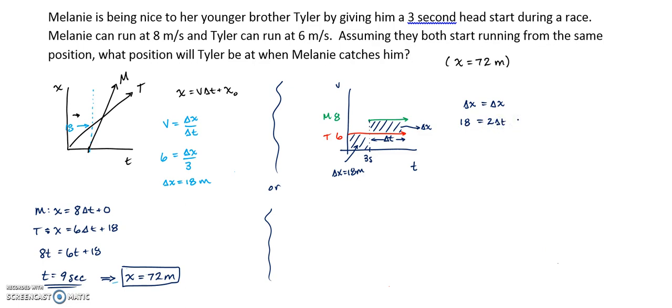So I'll say, well, how much time passed? Well, that means that Melanie has to run for 9 seconds. So that's that. And then as soon as I say she had to run for 9 seconds, all I have to do is punch it back into the equation to figure out how far she went, or Tyler. So I can say, Melanie, how far did you run in 9 seconds?